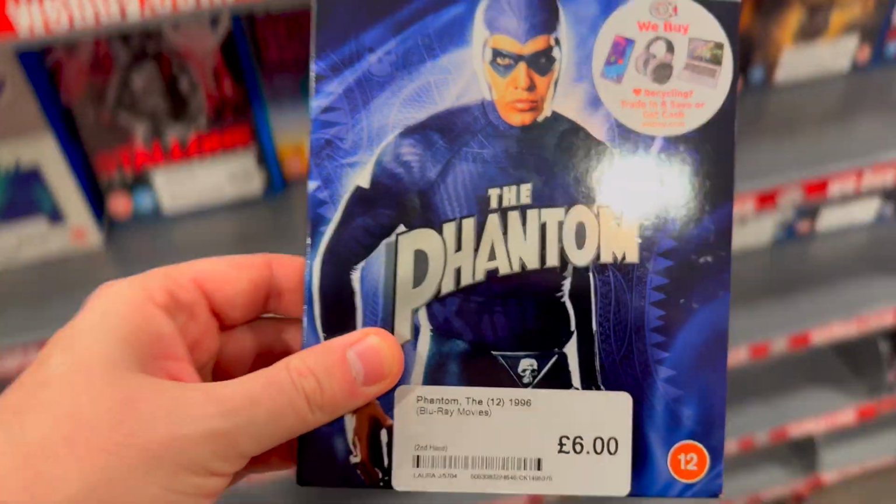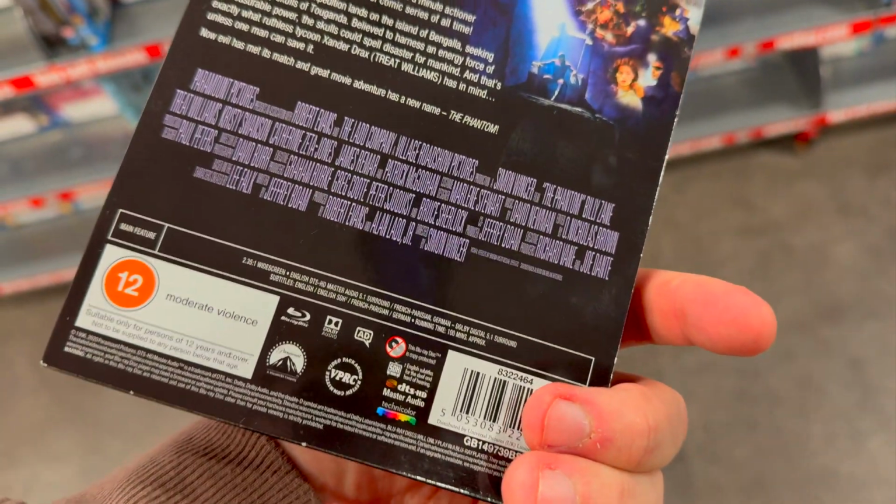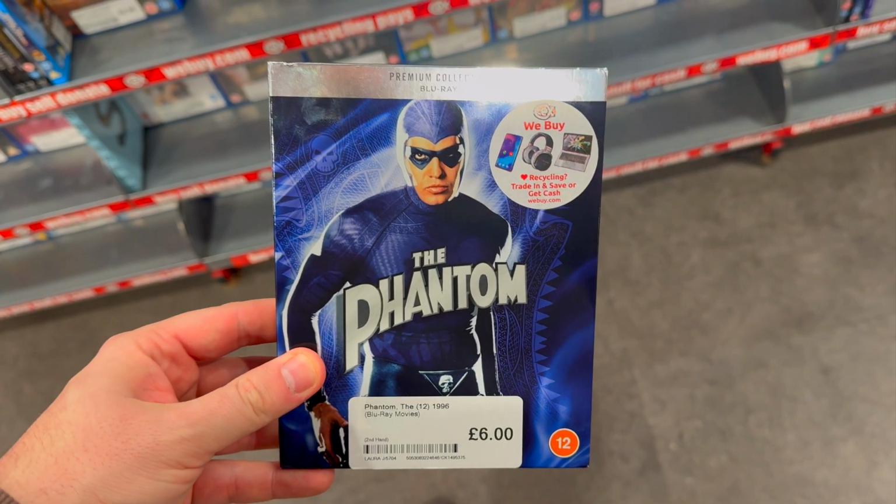This is a premium collection for £6. Really decent condition. It's got a box as well. A little bit of scuffs at the top and whatnot, but overall it's not that bad for £6.